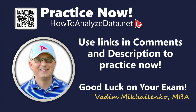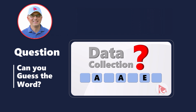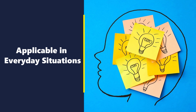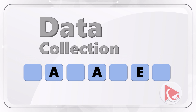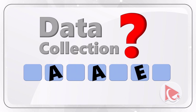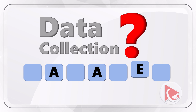Here's a captivating word constructing assessment test question that not only challenges your thinking, but also equips you with the memory recall skills applicable in everyday situations. You need to construct a 7-letter word. What's interesting about this word is that it can also be described as data collection. The word has 7 letters. 3 of those letters are visible. Those letters are A, A, and E.